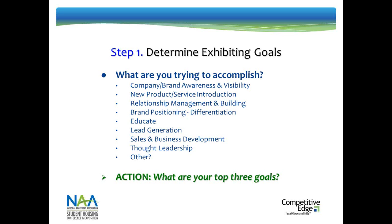Okay, now remember I said earlier, you can't stop with reasons alone. You got to convert them to goals. You got to create a written action plan. You have to communicate to everybody on your team. You have to execute, and you have to set checkpoints, measurement points. And if you do that, you're exhibiting by objectives. If you only have reasons, you're exhibiting by hope. It's a big difference in the outcome you get from the show. Clarity is power. Focus is power. Execution is power. That's what we're trying to do, be empowered exhibitors.